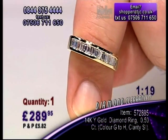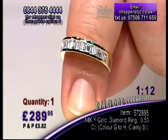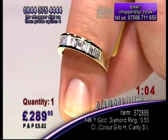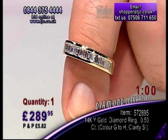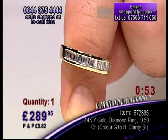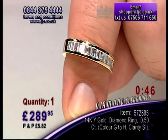Now then, for Joan and for anyone else who's looking for channel set diamonds, that is yours now. Final price, £289.95. That's fantastic. Colour G2H. Now remember on the colour chart, the lower the letter, the rarer the diamond. So a G2H is towards the rare in terms of diamonds. SI clarity, which is almost your Ileana quality anyway, isn't it?